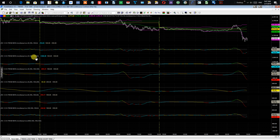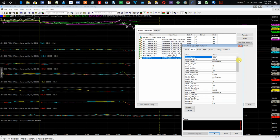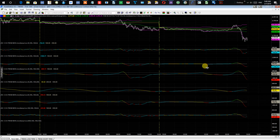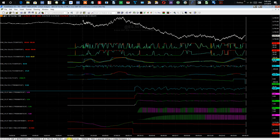And I'm going to go into the broadcast indicator, come down to the calculate CCX, and change these numbers if I need to. This I don't need to, this I do. Now it's set to 30 and 50. And the number 1345.71 should now be reflected in the verify indicators column, 1345.71. So that's the first of two steps.